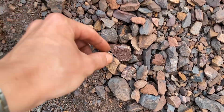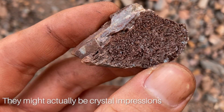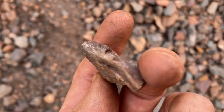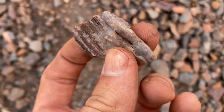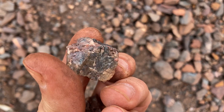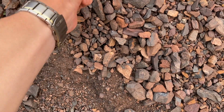Alright, couple of interesting rocks here. First is, oh, don't roll down the hill. This one's got some interesting crystals on it. And this one just kind of looks like the last one, but with that fibrous look to it. It almost looks like wood grain. And this one's got some red in it. The quartz here is just really, well, I'm assuming this is quartz. It might be something else, and that's why it looks so weird, but it's really iridescent. That thing looks kind of interesting.